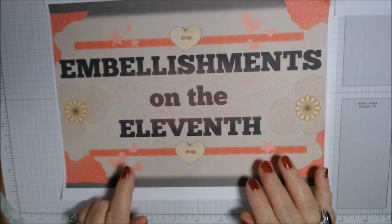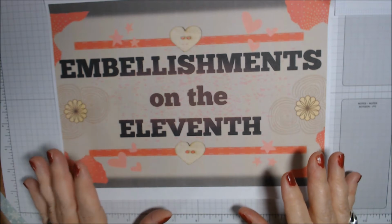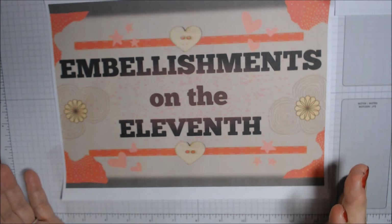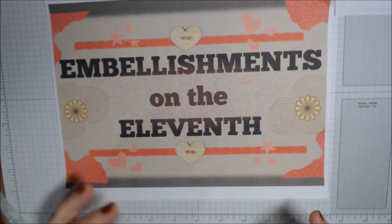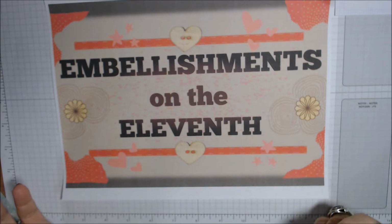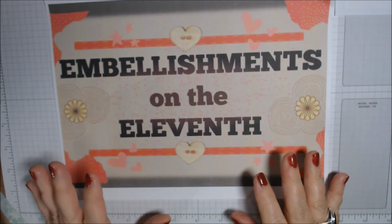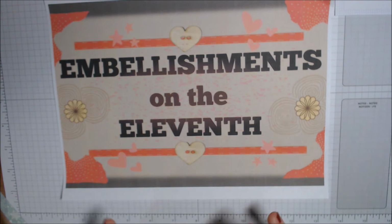We are going to post at noon Eastern on the 11th each month in 2020. And the intent of this is to use all those odds and ends you have in your craft stash, like paper and ribbon and washi and flowers and buttons and wood pieces and stickers and fabric and whatever you want or have to make embellishments. And there's no theme each month.